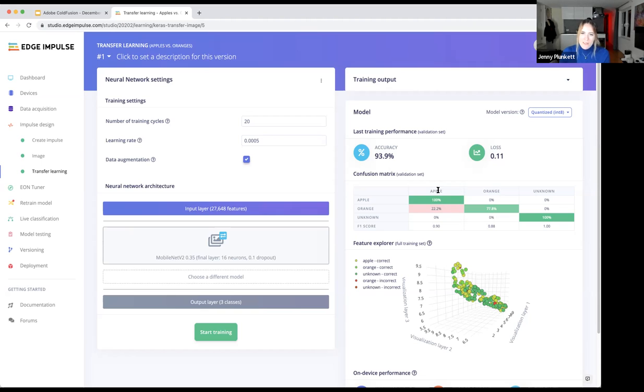So we've trained and built our model, and we can see on the right here our model performance output. So we have 100% accuracy for identifying when there's an apple in frame, which is great. Our oranges, though, is only 77% accurate compared to our actual label versus predicted label of the trained model. 22% of the images that we have trained our model on were actually predicted to be apple, but they were really containing an orange.